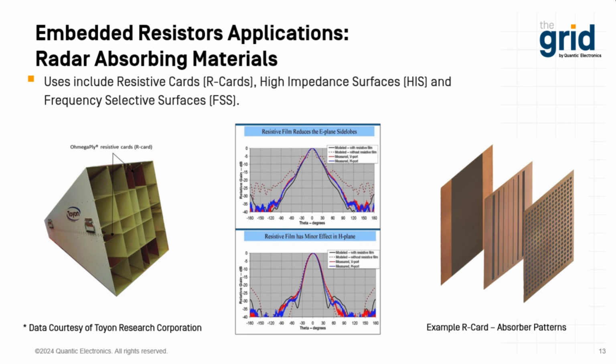Another thing too in the communications world is that the material is also an absorber of electromagnetic radiation, and so it's been used in R cards, high impedance surfaces and frequency selective surfaces. An example here is from Toyon. We were glad they shared this with us, and it shows that by putting the R cards in there, they were able to cut out the interference and the noise outside of the frequency band they were interested in. And you can see that they had a really positive effect on the E-plane of the side lobes without really having any impact on the H-plane. So they got a much better signal-to-noise ratio and much better performance by putting the R cards in.